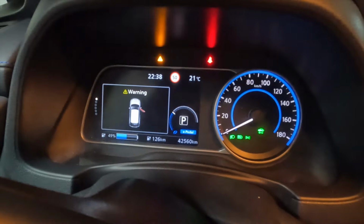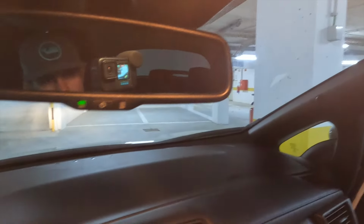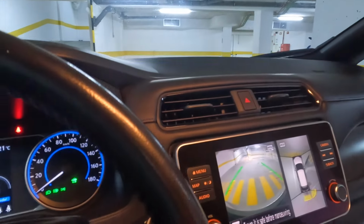So 126, 49%. And I think we're gonna try to charge on this little household charger up there. We could do that tonight, after we get them to bed, you could come down and do your video.